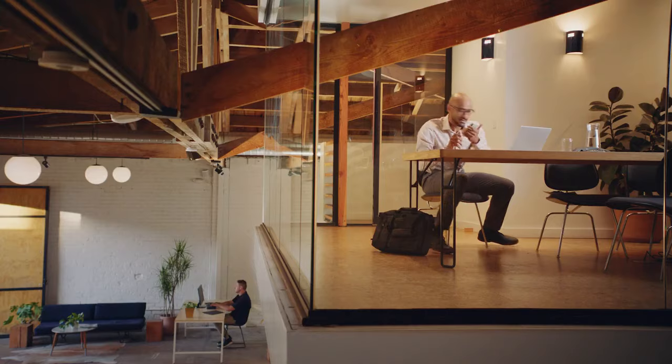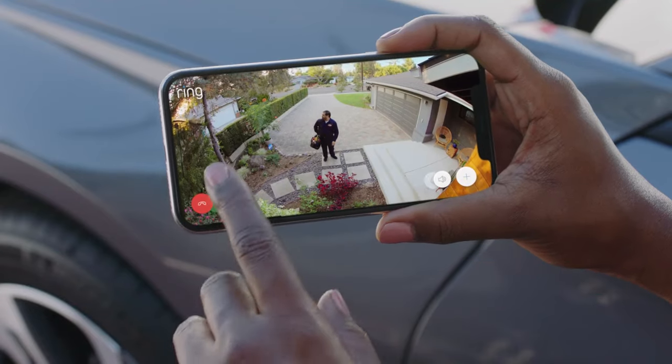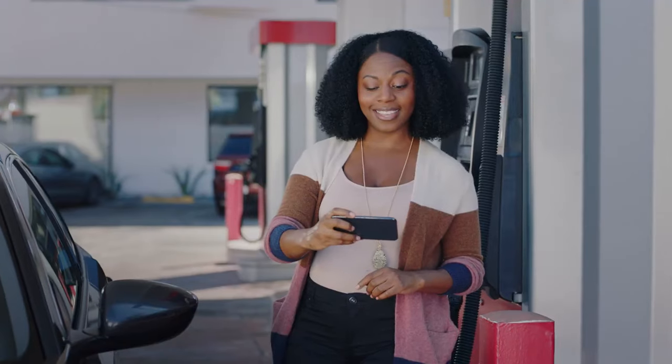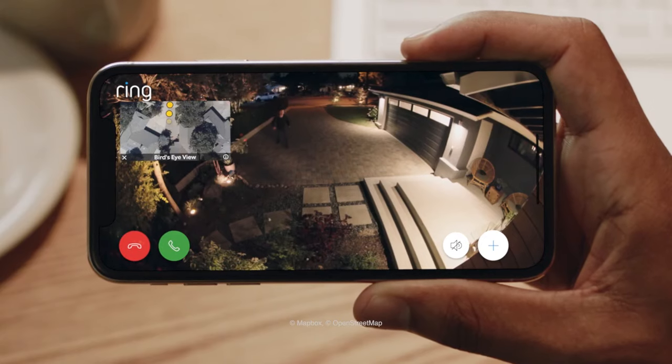Oh, that's a problem. Hear more with noise-canceling crystal-clear audio. Where do I go? Hey, the side gate's open. Thanks. And know more with bird's-eye view that lets you know whether it's friend or foe. Foe? Do people still say that?